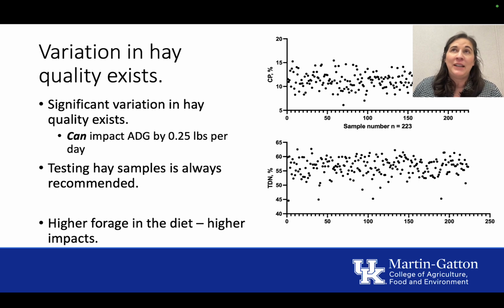If you start thinking about feeding some really stemmy, mature type hay versus something of better quality, even at lower inclusion levels, at 35-40% of the diet, or even a little bit lower than that, we can see impacts on performance of up to a quarter pound per day on predicted performance, just based on the energy content being provided by the hay. So testing hay samples is always recommended because there is so much variation that can exist there. And certainly the more forage we have in the diet, the larger the impact of that variation on the total nutrient content of our diet.